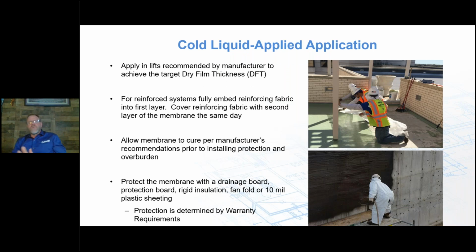Now we get to the primary waterproofing that we've been waiting for here. That would be applied in lifts or layers. Just depends on what the manufacturer recommends: the thickness of the layers, how many layers, this type of thing. I talked before about, say, a 60 mil layer, or maybe it's two 60 mil layers, maybe it's a 90 mil layer, whatever it is. But basically, you want to do what's necessary to achieve the final dry film thickness, right?